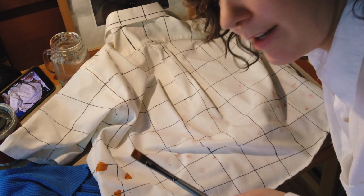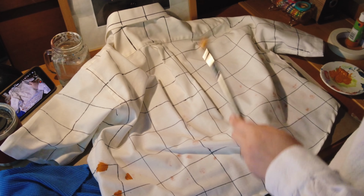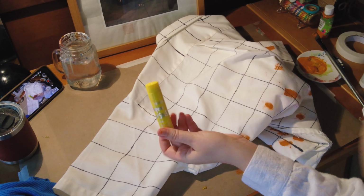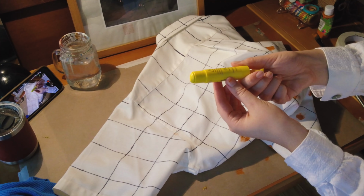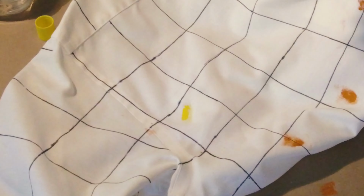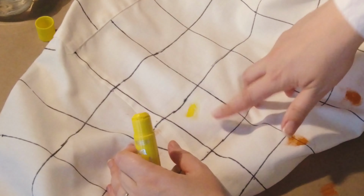I feel like I gotta stand up for this and just really get dynamic with it. I wonder if I can use these tempera paint sticks? I mean, it's paint, right? I know it's washable, so maybe not the best idea, but oops, I did it. Cool.